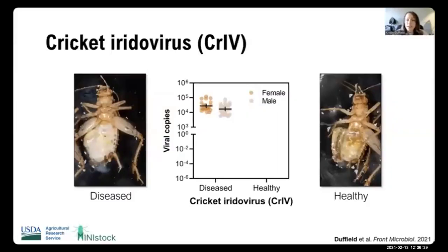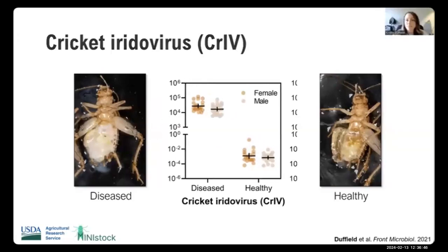Okay, so what about healthy crickets? Based on what we know about this nasty virus, they should be totally clean, right? Well, no, they too have viral copies of cricket arytovirus, however, at much, much lower levels than diseased individuals.